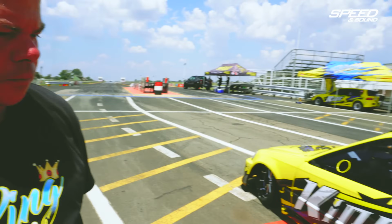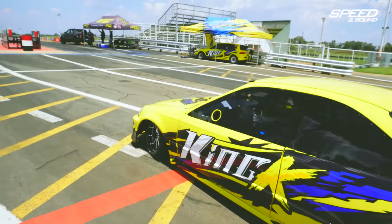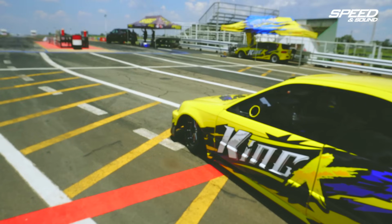How different is this engine to that engine there in the Civic? This engine at this stage is precisely the same as that. This is still a stock block, stock sleeve.